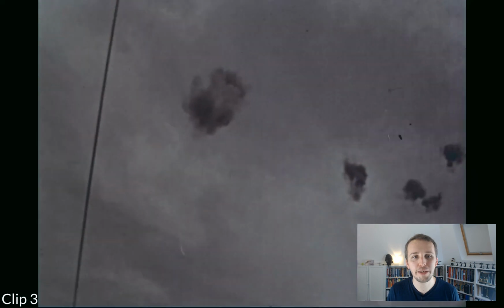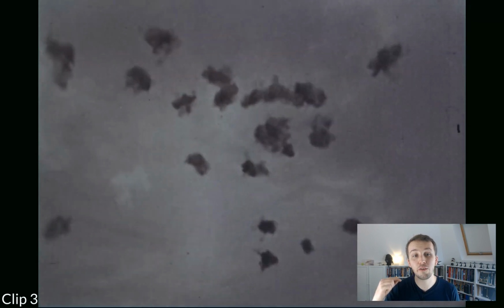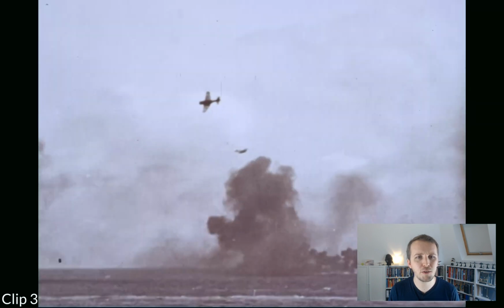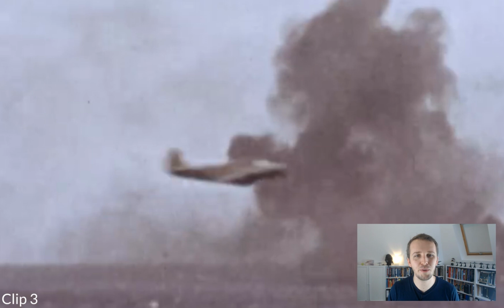Big puffs of smoke again. Of course, you remember in the original footage there was a lot of battle noise going on here. And then we have a Dauntless making circles, guns firing. Oh, and there's a random TBD Devastator once again in the footage, just flying from one side to the other.